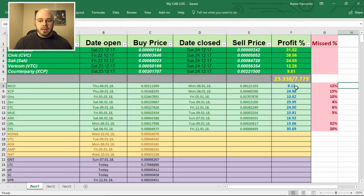So the MCO call, I made 8% on. I missed out on 12%. The GNO, that's Gnosis, I believe. So right here, again, another 10%er. This was a 20% return that they just called. Zen, here's another one, right? So Zen, I got pretty close to what they were calling for, okay?